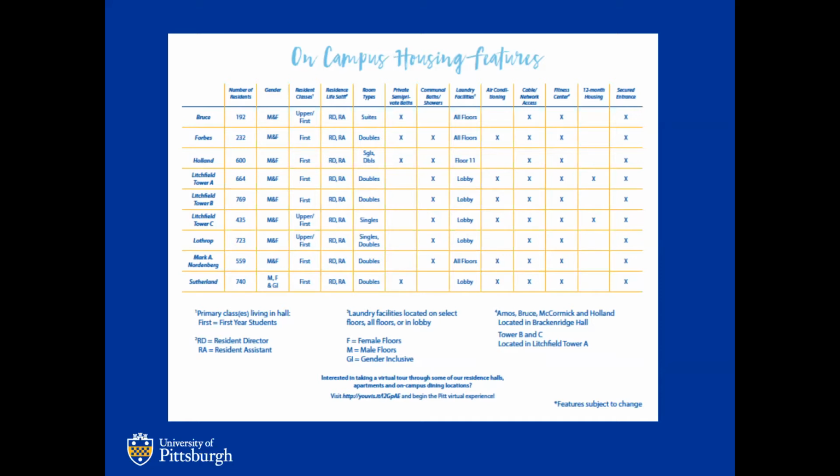So we'll pull you into that LLC and then your building preferences at that point don't even really matter. This grid here is a really great overview of what we have on campus for our first year students. If you're looking for a single, some of our buildings that have singles are Tower C, Lothrop, and Holland.